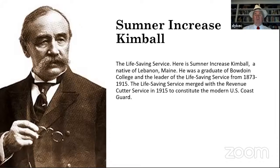In 1915, as we mentioned, the Coast Guard was so named. What happened was the life-saving service merged with the revenue cutter service in 1915 to constitute the Coast Guard. And in 1939, the lighthouse service was added. Here is one of the leaders in the political sense. His name is Sumner Kimball, and he was one who put together the package in 1915 to actually merge 3 agencies into the Coast Guard.